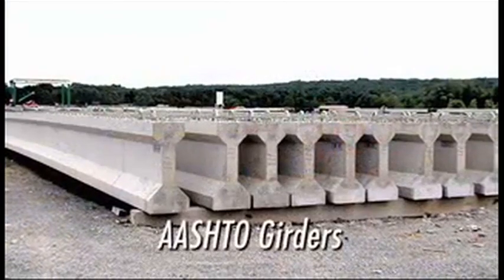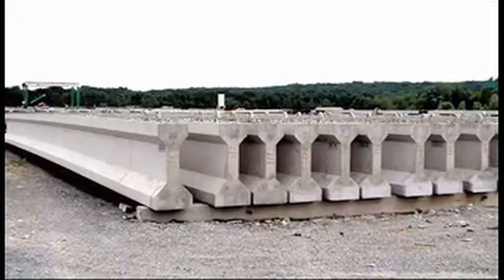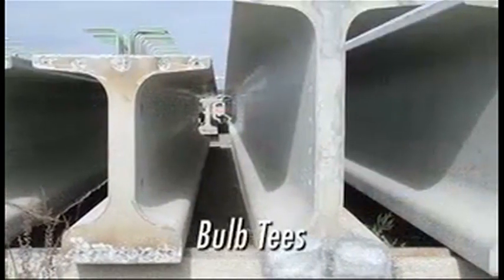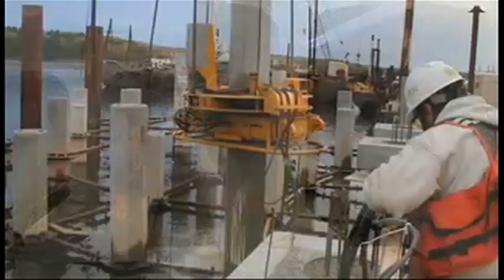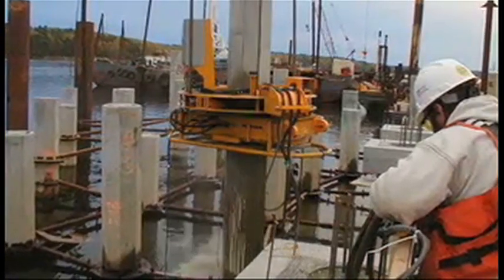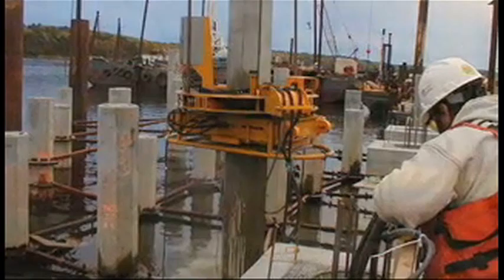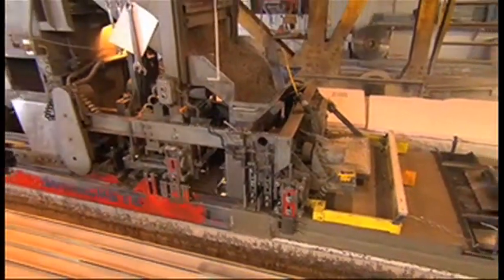Standard ash-toe girders, which are used in long span bridge construction. Standard bulb tees are also used in long span bridge construction. Pre-stressed piles that support any type of building in areas that have unfavorable soil conditions. As you can see, there are many types of pre-stressed products available.